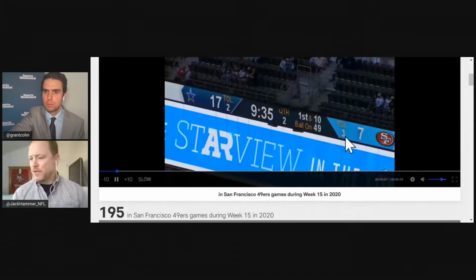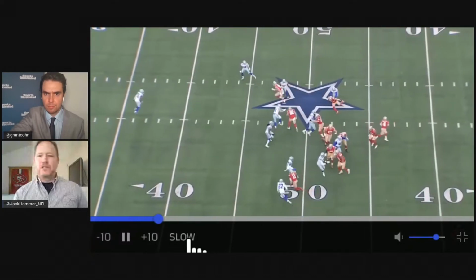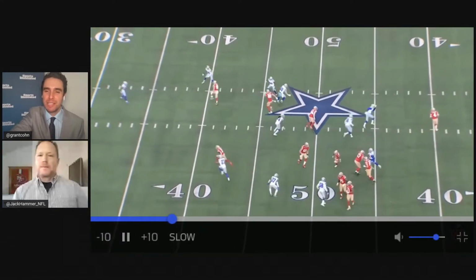On the play before this one, it was a really nice run by Mostert for 8 yards, and it was a really good block. If his shirt hadn't been there, it would have been a first down. He needs to work on that little blouse he's got going on.